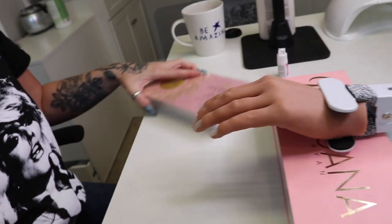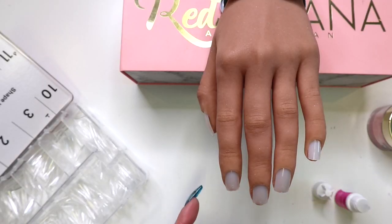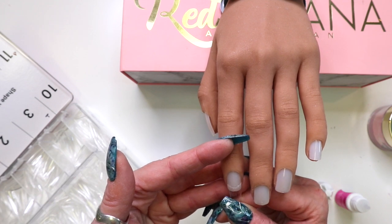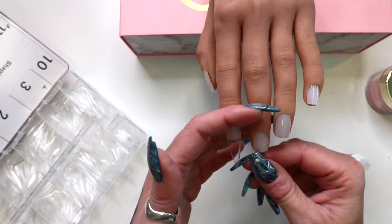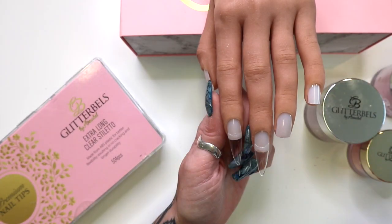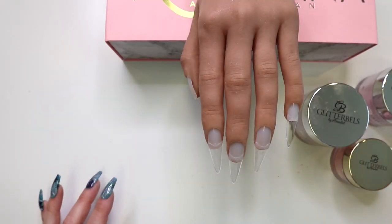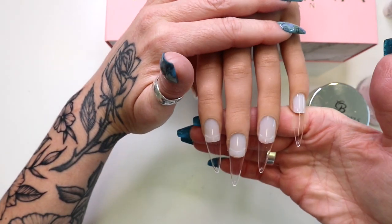So I'm going to put the Glitterbels extra long clear stilettos on there. And I kind of have in my head how I want them to look when they're done. So if that's something that interests you for a few minutes, okay, now that the tips are on, I'm not going to shorten them any. I want to leave this length. I'd really like to see this length today.